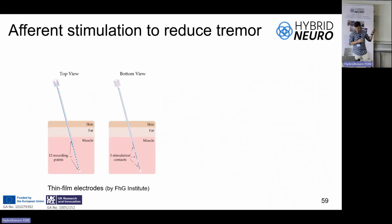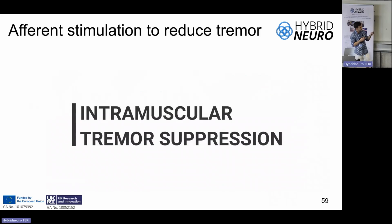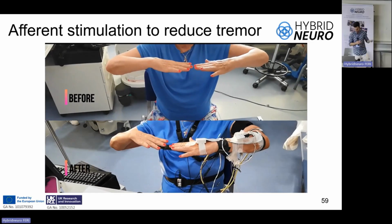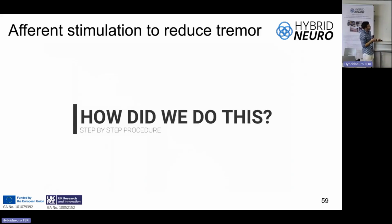These are the stimulation electrodes we use. They're called thin film electrodes. Sylvia will talk more about it tomorrow. And then we have the surface electrodes placed on the nerve. This is a video of the whole procedure. So it's some sort of TV commercial, before and after. We have the patient trembling. And how did we do this?